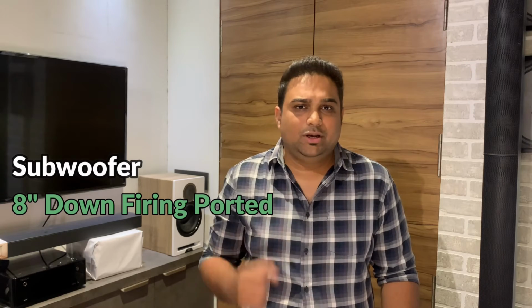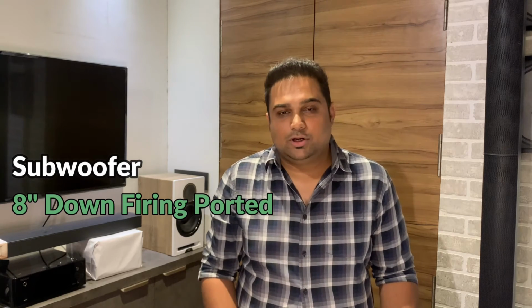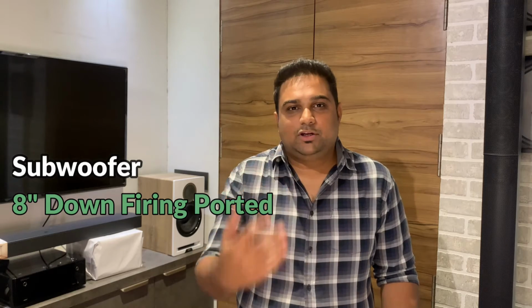Now the other benefit of going for Polk Audio is that it has got an 8 inch ported woofer. The only drawback being that it's a down-firing woofer. Now certainly we spoke about woofers at long length in our other videos.